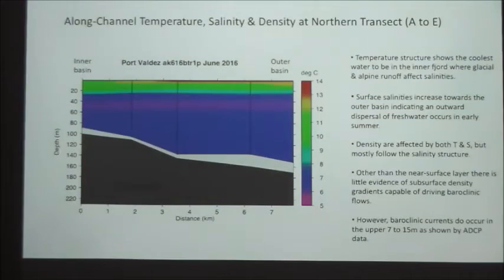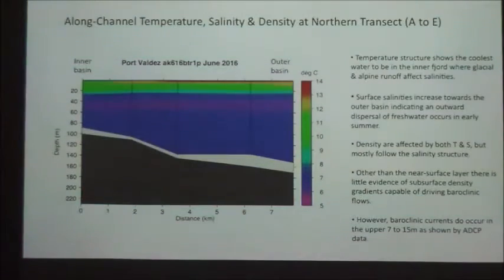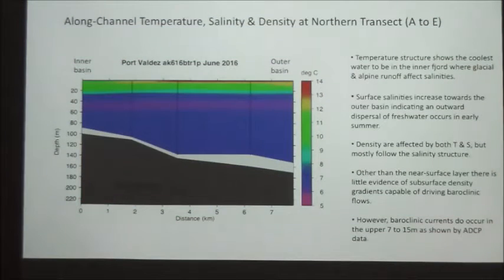Okay, I'm going to go through some vertical sections across that northern transect that goes from point A out to point E. Let me go back. So it's going across from this point to here on this north side. Okay, the one thing you notice right off the bat is that cool surface water in here in the inner basin.